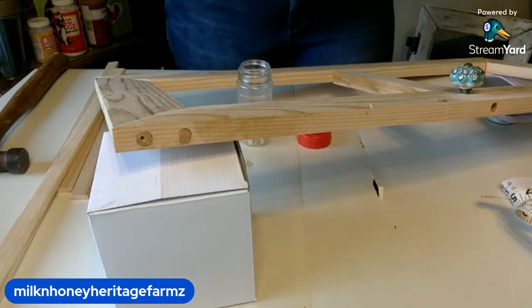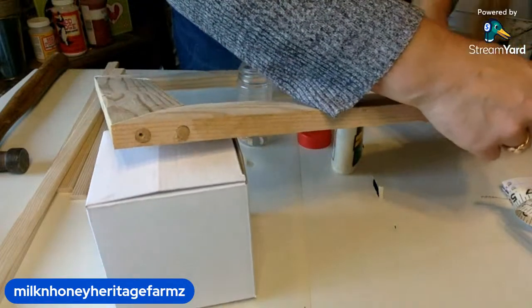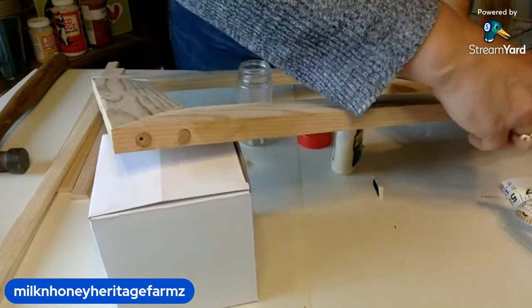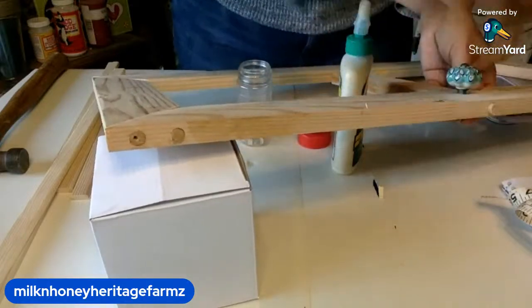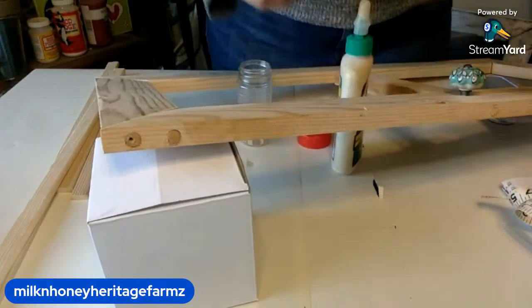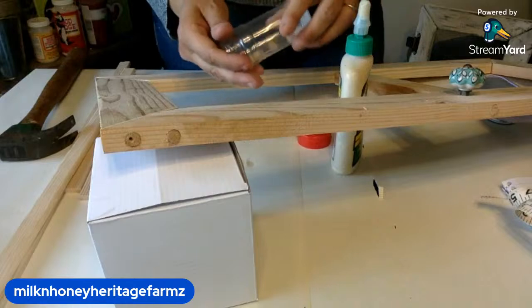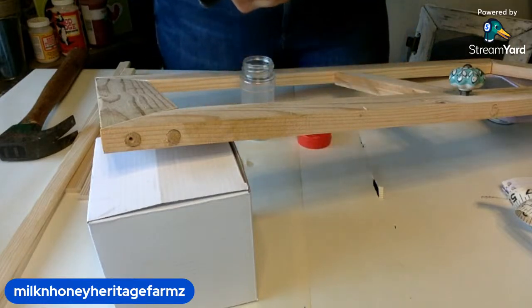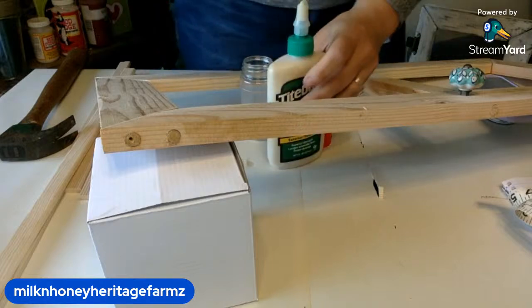So today we're working on a mini screen door. You can make them any size that you want. If you choose to make one of these, it's really not that difficult, honestly. It's pretty easy and it's adorable if you like country decor. You could also put some sealant protectant on it and hang it outside somewhere for an outdoor decoration if you wanted to. That's a fun idea.